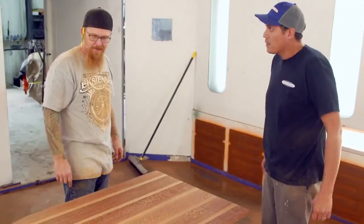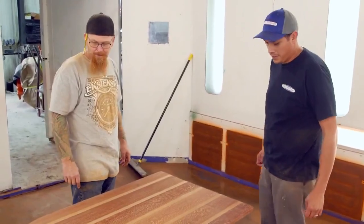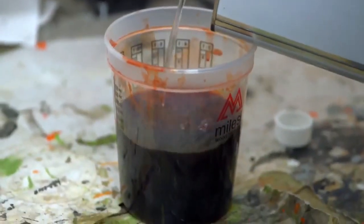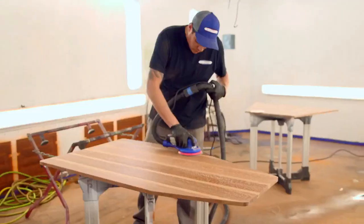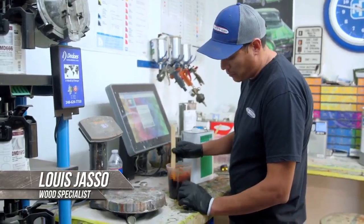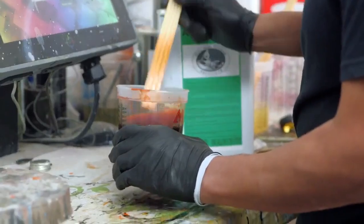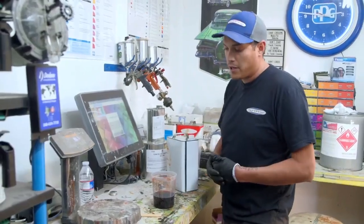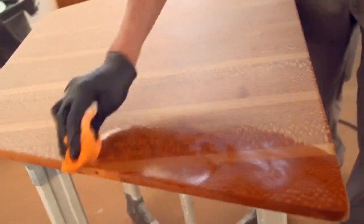We're gonna get the wood ready to stain. The stain's gonna look great with this type of wood. It's gonna give it the clarity that we want, and it's gonna be beautiful. I want it to be fairly natural, so I don't want a really heavy pigmented stain. So this is gonna be very transparent. It's gonna highlight the wood, so we'll put it on there.